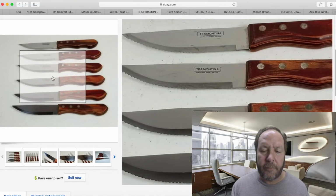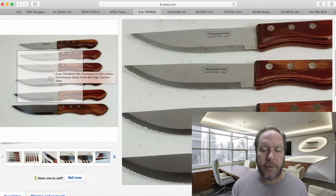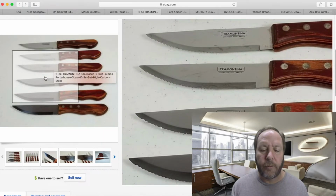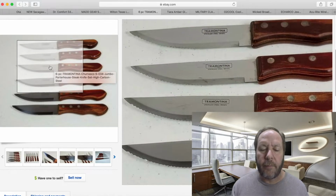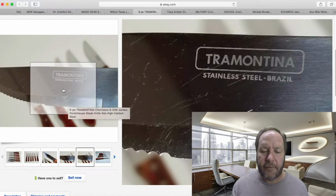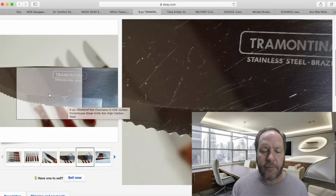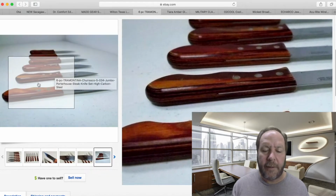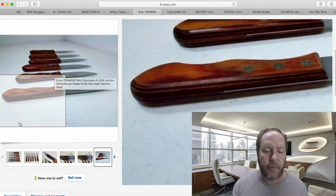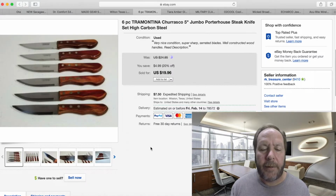You can see them. They're in really good condition. Got a little bit of wear. The actual cutting part of the knife was really nice and sharp. They had more like they've been in the silverware drawer kind of marks to them. And you can see it's got a couple of little marks on it, but the edge of the knife is still in really good condition. The handles were still really good, had a nice look to them. So I picked those up. I think I paid about $3 for them, if I remember right.